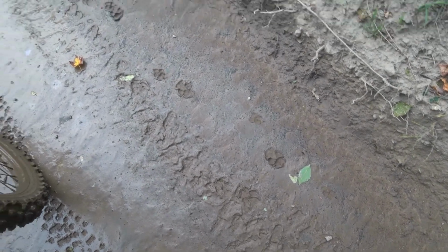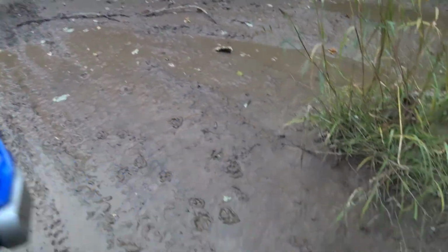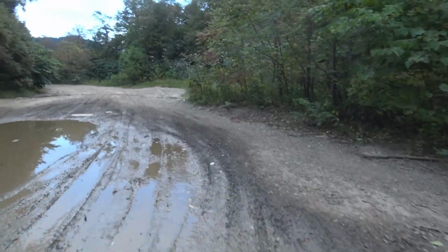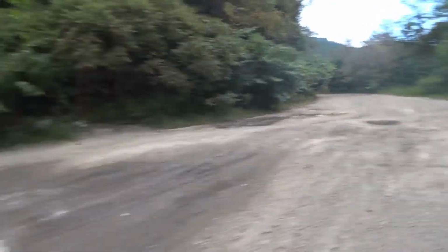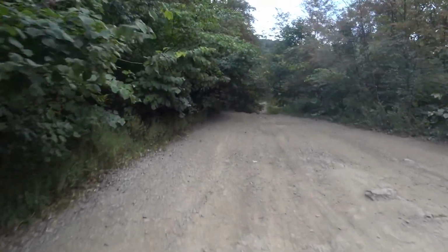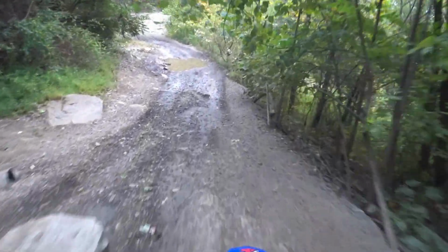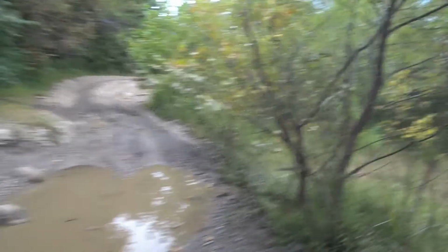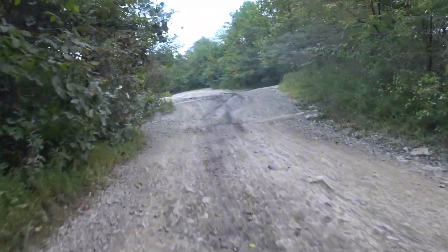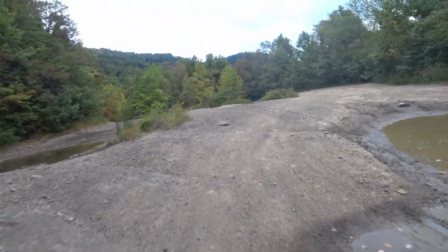Not sure if those are coyotes or bobcat. Something's been digging around though. Something got his feet dirty. I can't tell the difference between a coyote track and a bobcat track. I've looked it up a couple times and it's still confusing. The leaves are starting to change here.